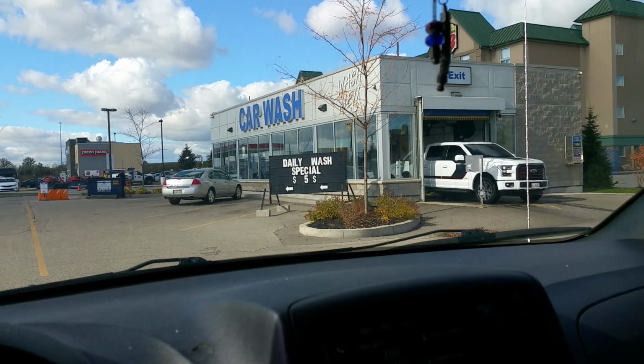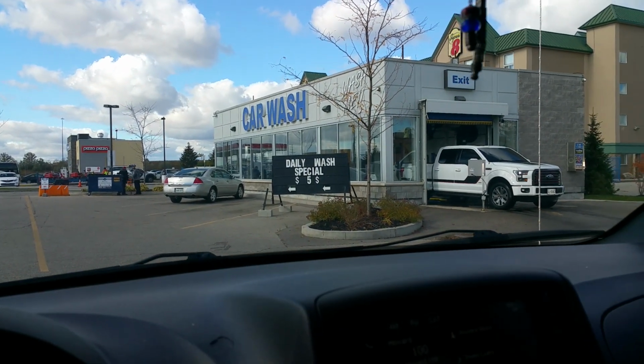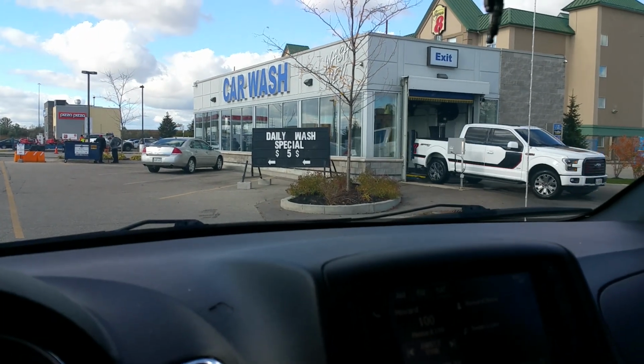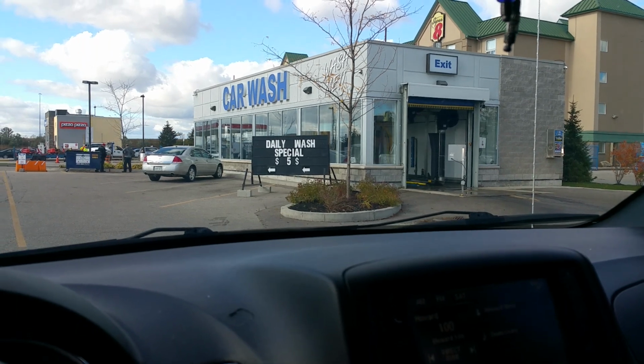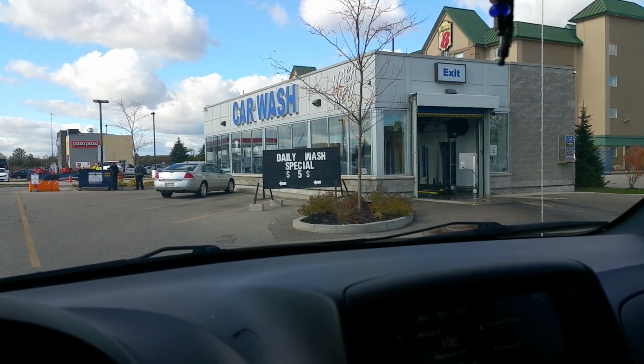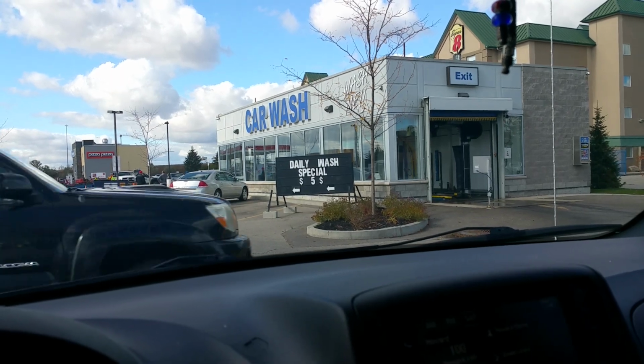It's called the Steeles 400 Car Wash. It just says car wash on the building. Really nice. It looks like it's actually fairly new. All the stone on the outside is new. The glass is in perfect condition all the way around. It's got a really nice visual to it.